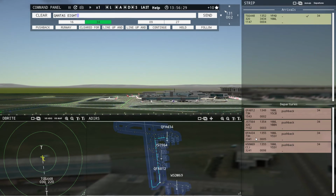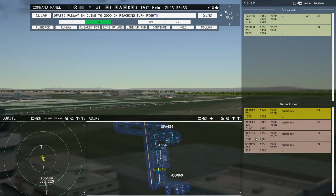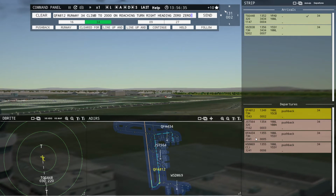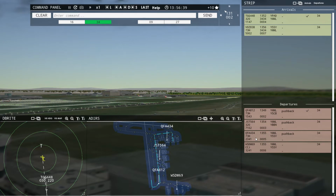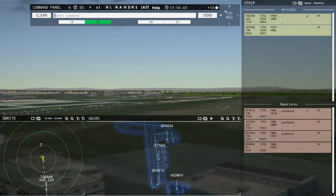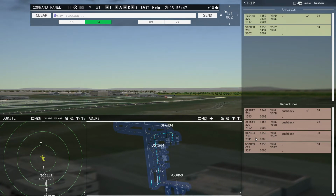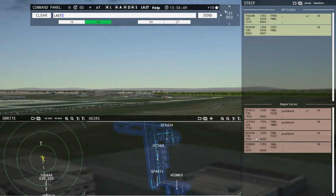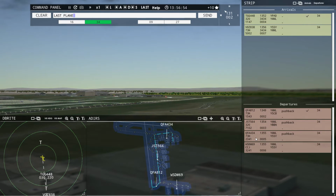Qantas 812, runway 34, climb 2000 on reaching, turn right heading 000, contact departure, cleared for takeoff. Runway 34, climb to 2000 on reaching, turn right heading 0, contact departure, cleared for takeoff. Qantas 812. Tower, velocity 838 with you, runway 34. Velocity 838, runway 34, cleared to land.